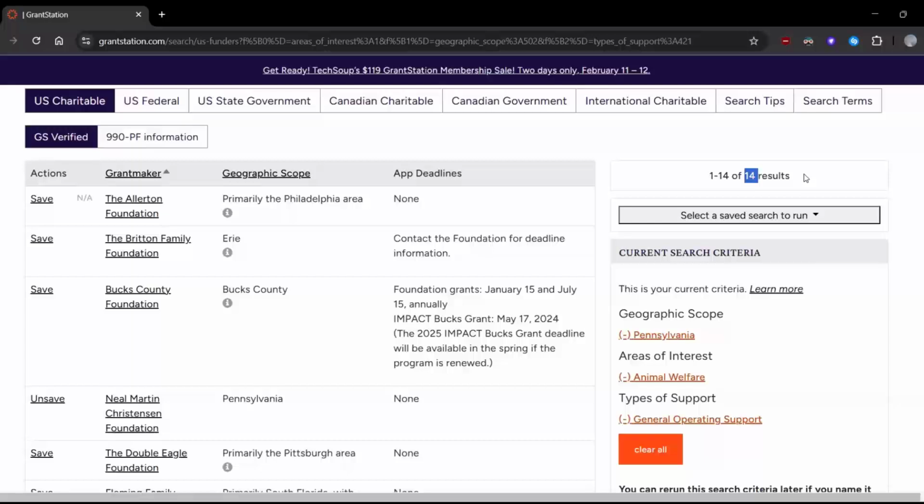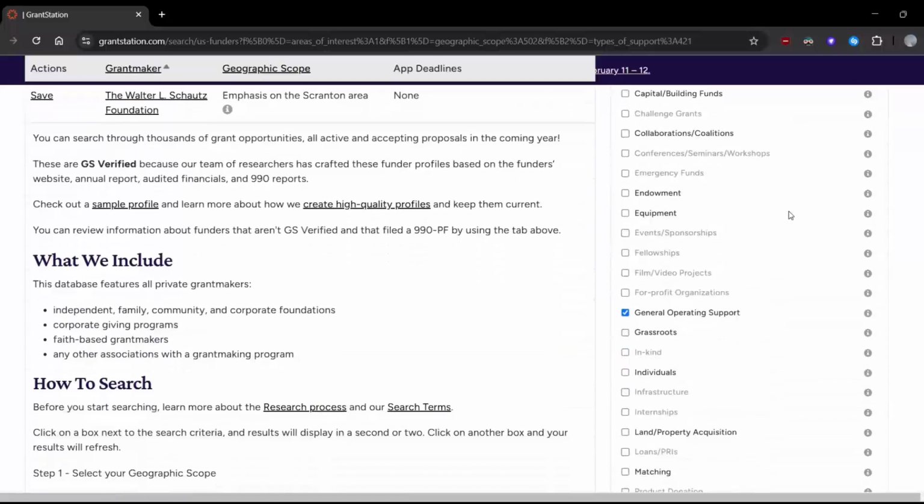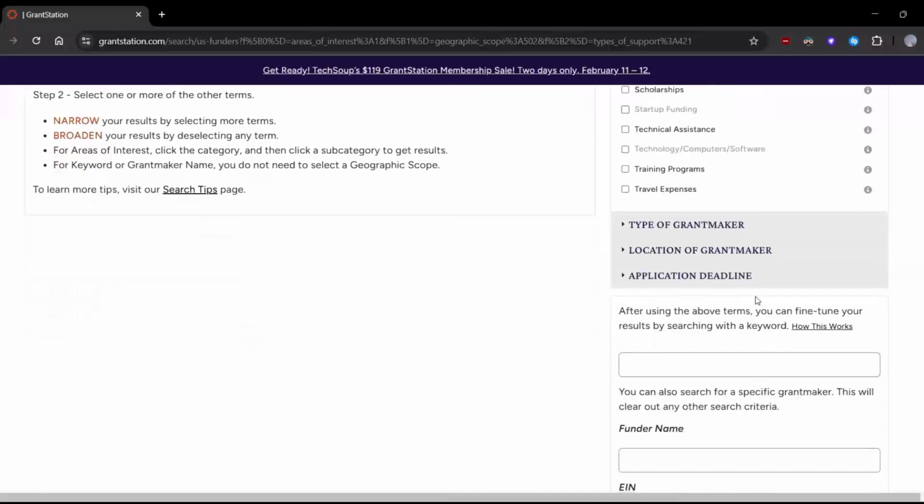I'd also like to quickly point out the keyword search that's at the bottom of this page. While that search is a powerful way to narrow your searches, let's say you're looking for funding for a specific county or a borough or a very specific area of interest. We suggest that you exercise caution when using it so that you don't narrow your searches down too much. Remember that the keywords that you enter may not necessarily be the words that a funder would use.